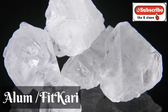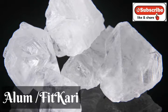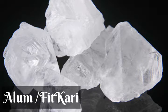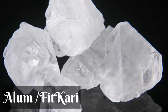Top medicinal uses and health benefits of alum. Fitkari, for skin, hair and health. 1. Alum for canker sores, teeth whitening and bleeding gums. Alum powder for teeth and gums, usually for canker sores. A small piece of alum is powdered and then a pinch of that alum powder is pressed over the canker sore. It stings for a while, but by the next day, usually the person is relieved of canker sores.